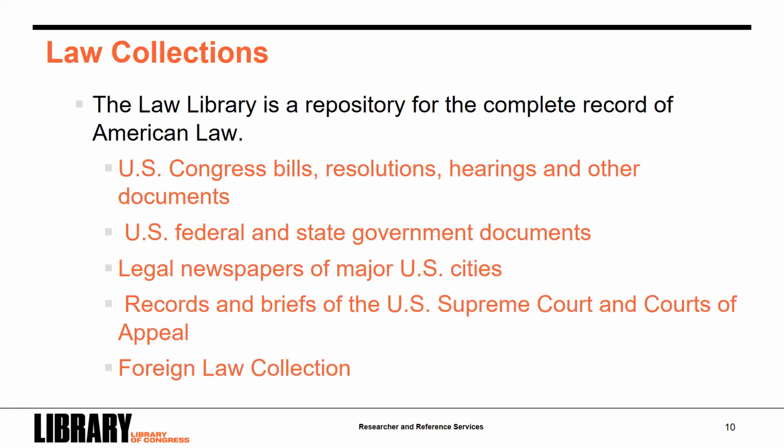Another important collection is the Law Library. With approximately 2.9 million volumes, the Law Library's collection of primary and secondary resources constitutes the largest legal collection in the world. The Law Library is a depository for the complete record of American law: U.S. Congress bills, resolutions, hearings, and other documents, U.S. federal and state government documents, legal newspapers of major U.S. cities, records and briefs of the U.S. Supreme Court and courts of appeal. And this includes a large collection of foreign law.